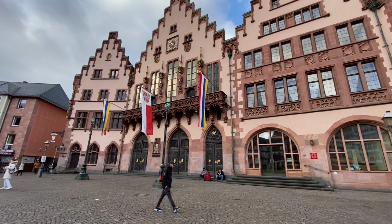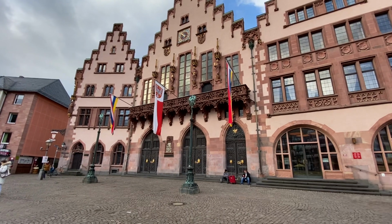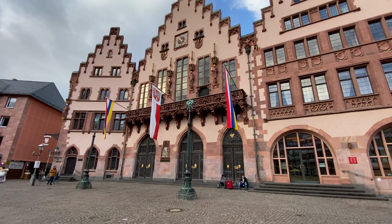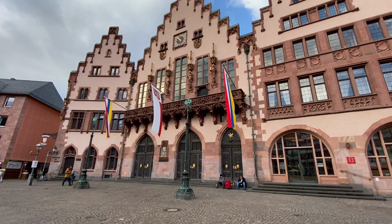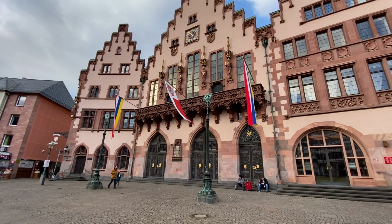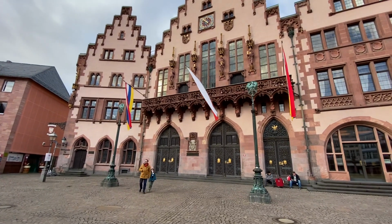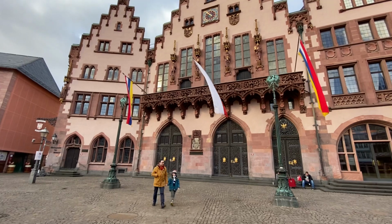So upstairs you have the Kaiserdom, which we have a video about, with all the paintings of the Holy Roman Emperors, 52 of them. You get married here, the mayor has his office here, and city council meets here.